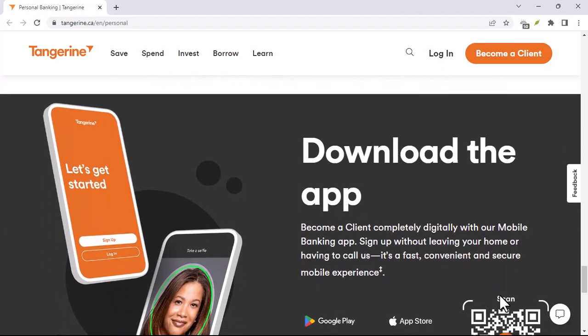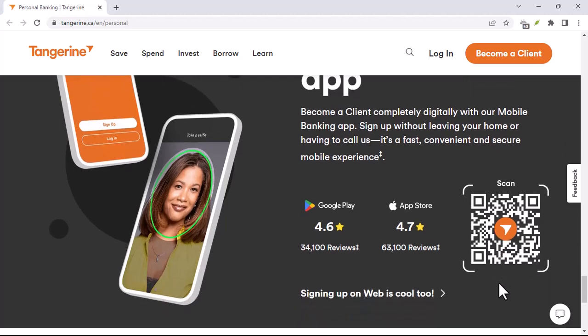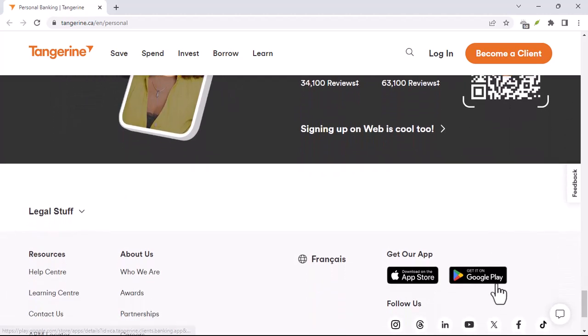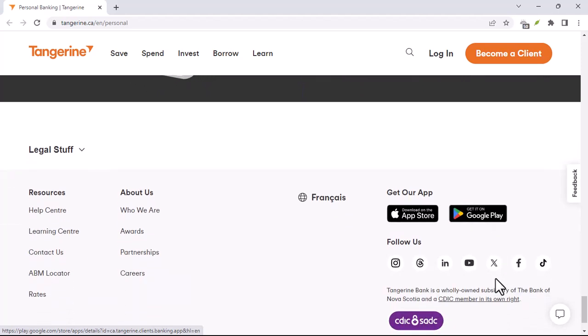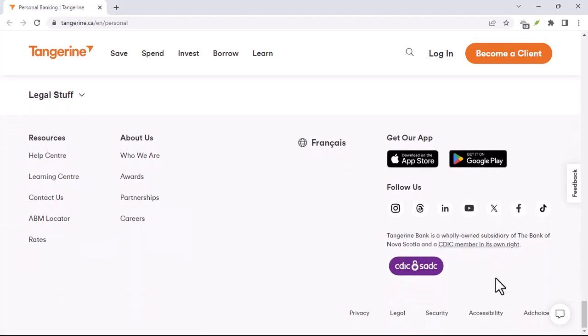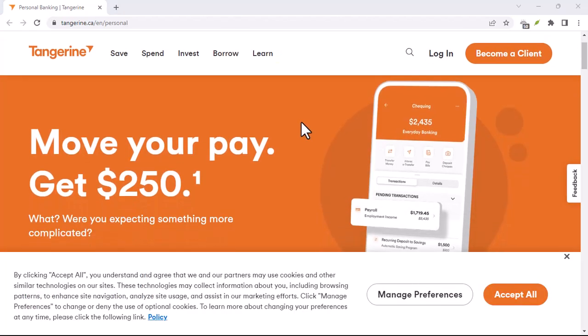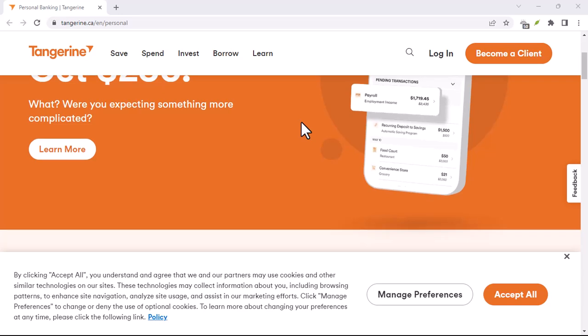Now, let's get to the heart of the matter. Does Tangerine accept bank drafts? Unfortunately, the answer is no. Tangerine currently doesn't accept bank drafts as a deposit method. This might come as a surprise to some, as bank drafts are often considered a reliable and secure payment option.